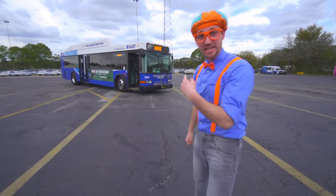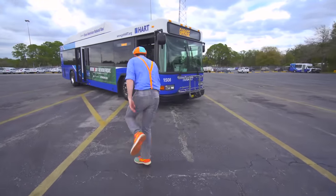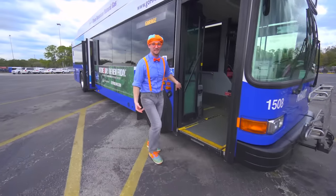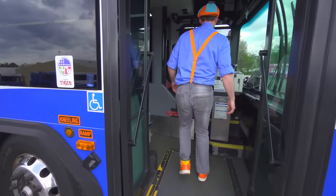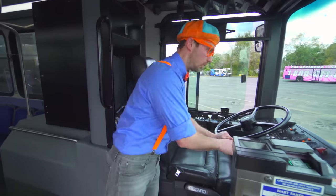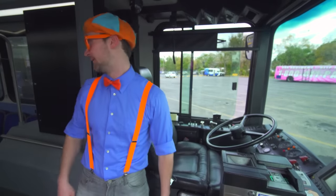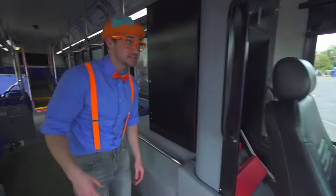Now, let's check out the inside of the bus. Come on. Whoa, here we go. Wow, look, this is where the bus driver sits. Whoa, I'll show you more of this area later. But first, let's go check out the back of the bus.